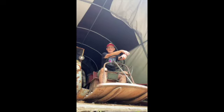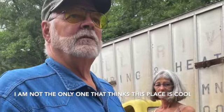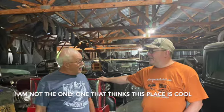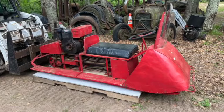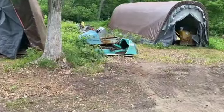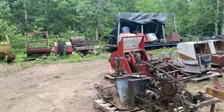Here I am sitting on an Eliasson snowmobile in a shed of six to eight snowmobiles that are equally as important to snowmobiling history. This place is nirvana, man. I love it. We've got Bosex, we've got Eliassons, there are Polarises, Arctic Cats, Scorpions, you name it. These sleds will blow your mind. This is amazing.